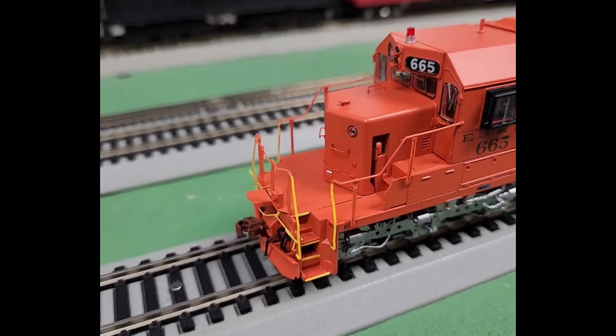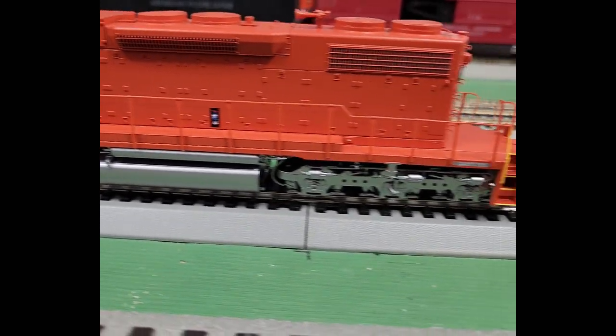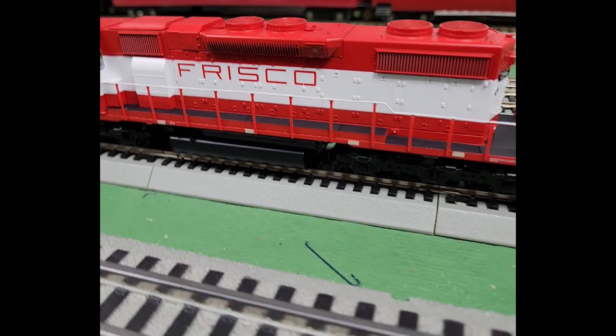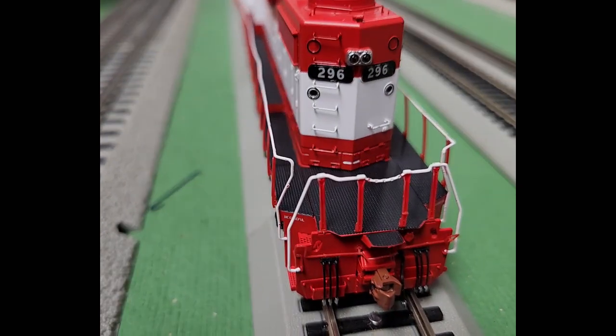I love the way that this engine looks here. Bright orange color, the EJ&E. Really neat looking railroad to model. And then I have here the Frisco, and I love that look as well. These are two great looking locomotives. I do like these SD38s. They are really neat looking locomotives, nicely designed, nicely detailed.